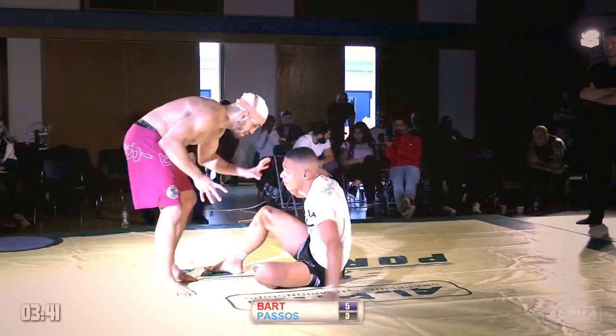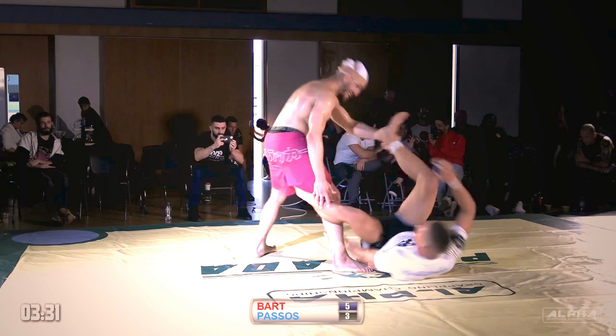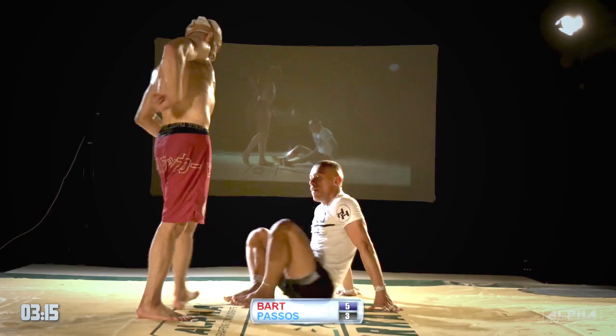Bernardo's realizing that this is kind of running away from him now with 3.5 minutes left. Again, some discussions happening. They're talking to each other. Bernardo going for the same leg sweep, but no, Francesco has almost figured it out. No serious guard pass attempt there by Francesco. I think he realizes he doesn't have to do much. I'm sure he's feeling it in his back right now.